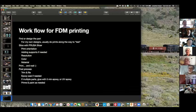Okay, so the workflow for doing an FDM. This is your filament based. Find the part, design it, and I like to do prints along the way to test if I'm doing my own designs. You slice it. You've got to make sure you have it in the right orientation. Add supports if needed, figure out the resolution you want, the color and the material you want to use.